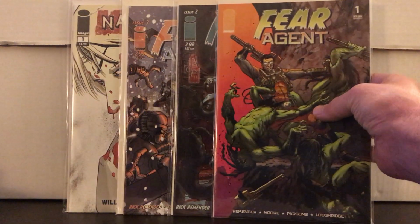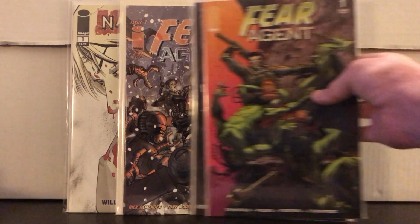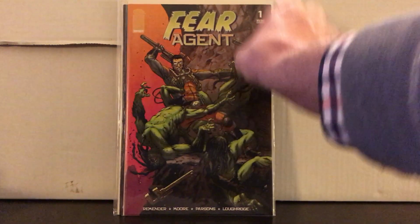These were some online purchases as well. These were all $2.75 each. I got a Nailbiter number 1, which I have a bunch of now. I really like that series. And then Fear Agent 1 through 3, the Image Fear Agent series. This series has really gone down in value. I remember for a while it had gotten real popular again. But really, you might be able to get $15 on a good day for those. Let's see what else we got.